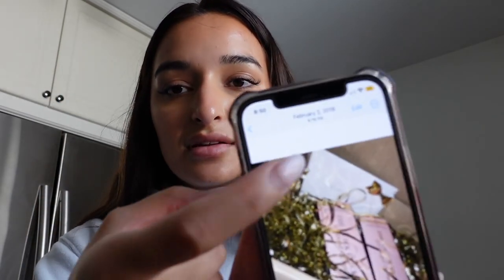I want to show you guys a few of the pictures that I printed. Basically what I did was I went into my phone and I made two albums. One is called Printed Dates and one is called Print. So all the pictures I wanted to print are in the Print album. And in the Printed Dates, I have some pictures screenshotted, that way I can see what day the picture is from.